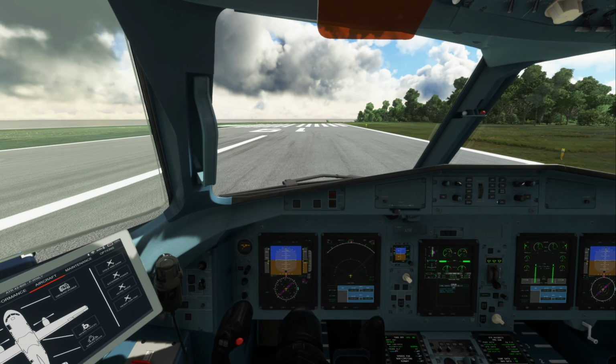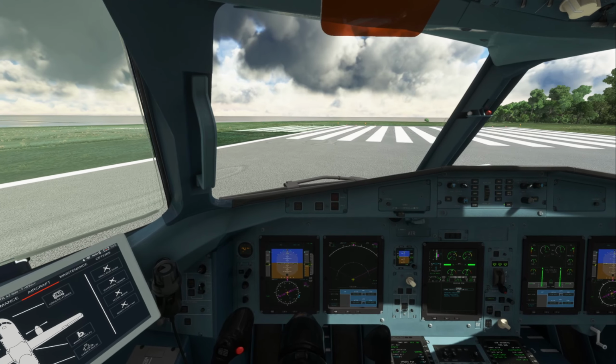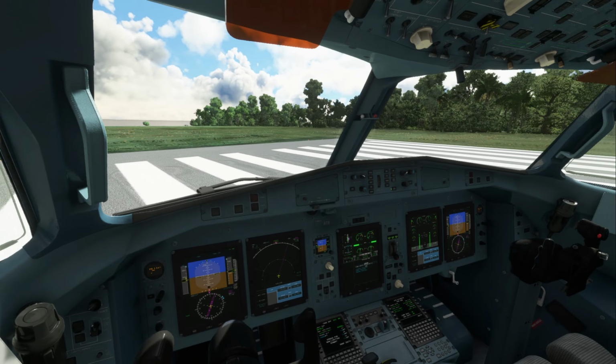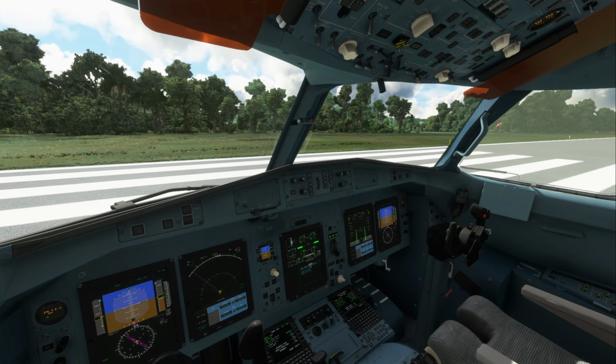So here we are coming up to runway 19. And I'm gonna try and just turn around right here. Gotta kind of hit the brakes to do a tight turn.